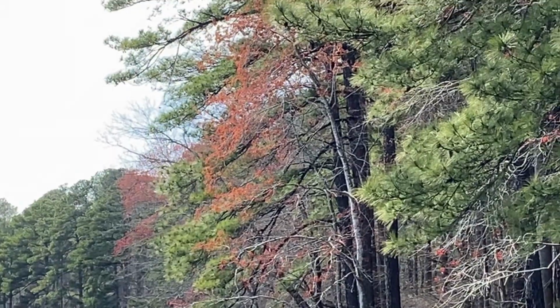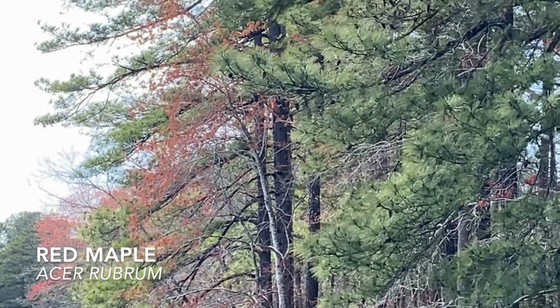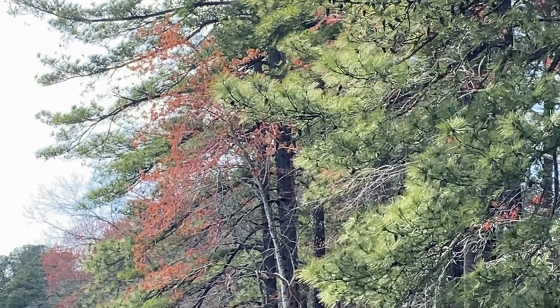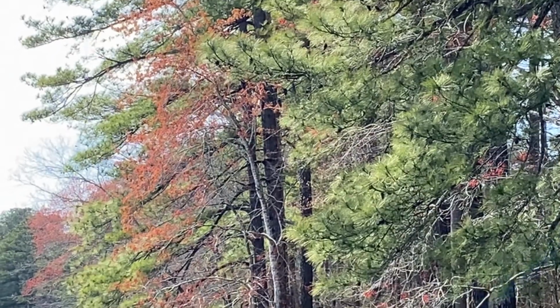One flowering tree we haven't talked about is this red one here. This is red maple, one of the earliest trees to put out flowers in the spring. In fact, in our neighborhood, they start blooming like the second or third week of February.